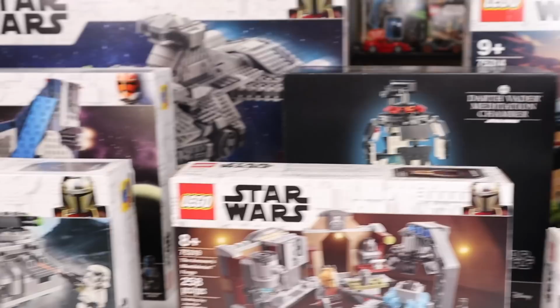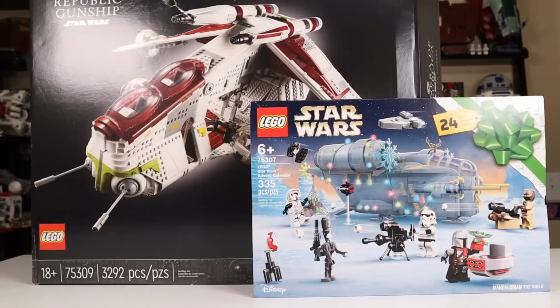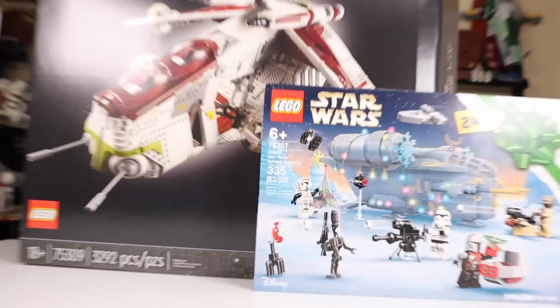But anyway, if we include the gunship and the Advent Calendar, the totals go up to $920 for all now 10 sets and 8,615 pieces along with 35 total minifigs. So quite a bit there if you're going to go full hog in for everything that came out in the months of August and September.